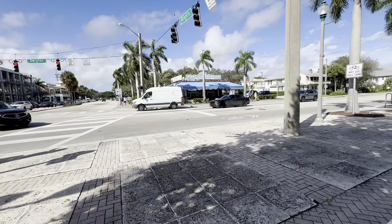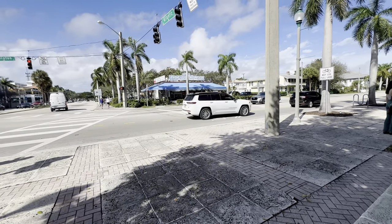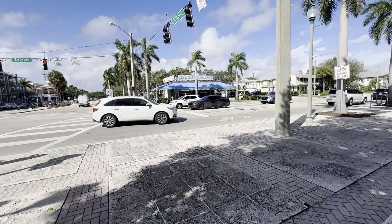This used to be Docks, closed. They were the best burgers and hot dogs, and hopefully they'll redesign it and do something else.